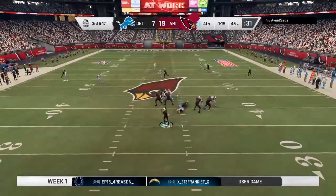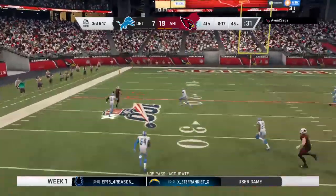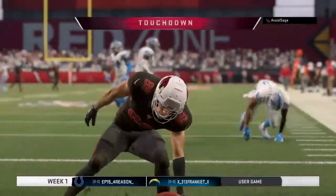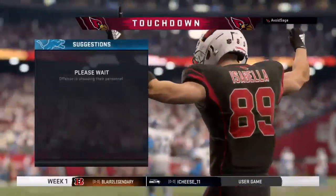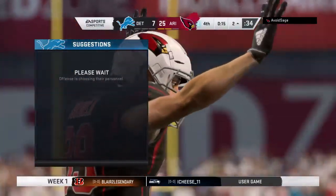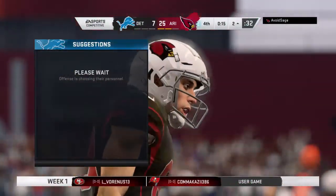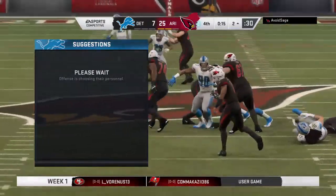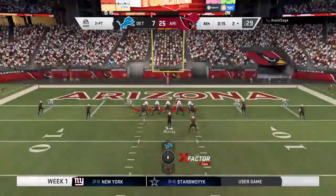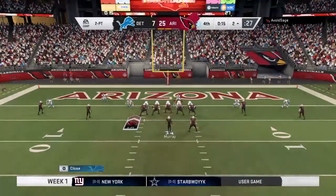Murray with a 3rd and long. He's going to loft one deep left side here. He's got it at the 15. Touchdown, Cardinals. Andy Isabella making quite a splash with his 2nd touchdown in his NFL debut. And the Cardinals push further out in front. The Cardinal offense not going anywhere. They'll stay out and go for 2.